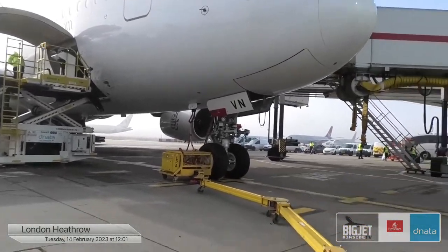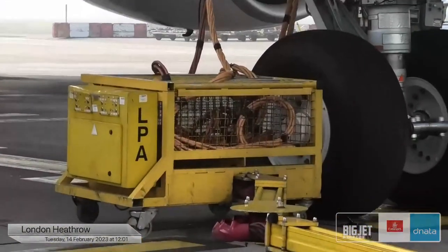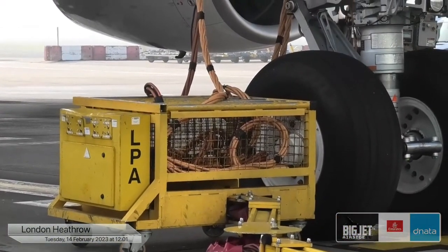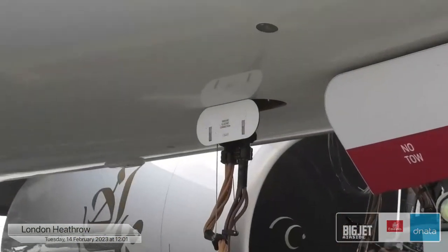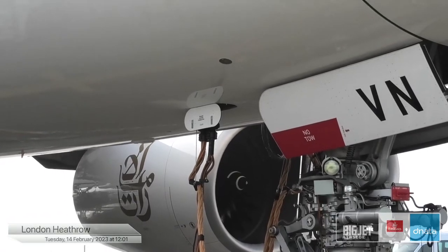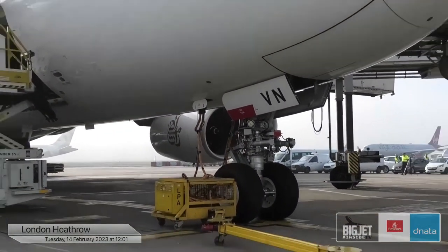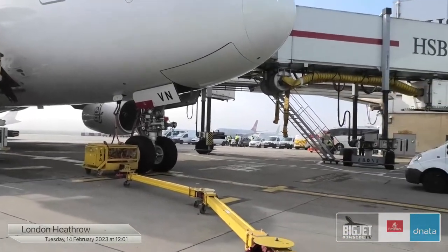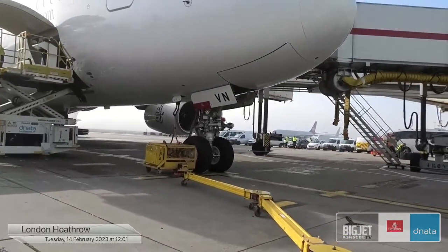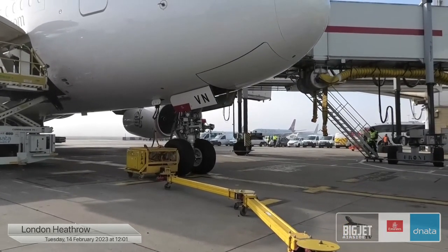You'll see this yellow piece of equipment here is the fixed ground power. It supplies power to the aircraft when it stops, so that the aircraft doesn't have to keep its own power going. From a sustainability perspective, that's really important, because otherwise it would burn a lot of fuel. This just uses power from the airport, which is far more efficient.